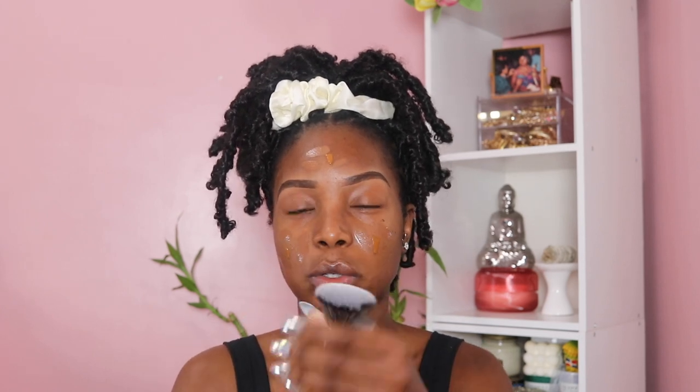But I also picked up some new brushes. I only have 2 new brushes, but I picked these up from Marshall's, and they're coming from the brand Japonesque. I picked this one up. This, I believe, is their 962 brush. It's basically like a flat brush. You could use this for powder foundation, liquid foundation. So I picked that up, and I also picked up this one. This is another Japonesque brush. I'm going to be using this later on. This is the 961.